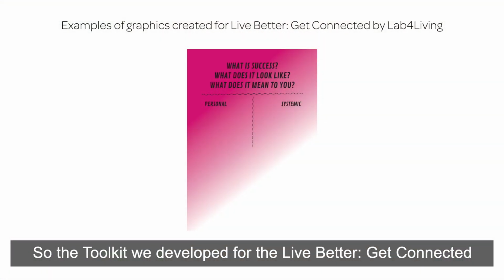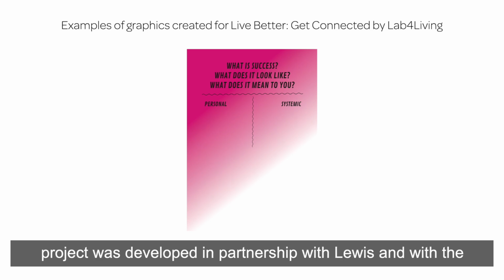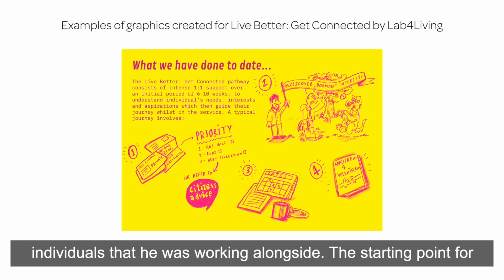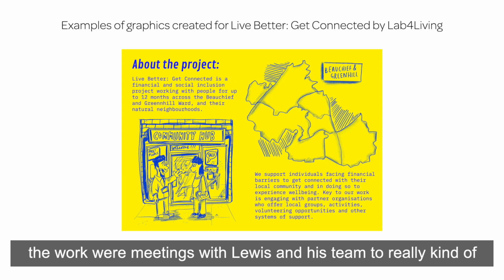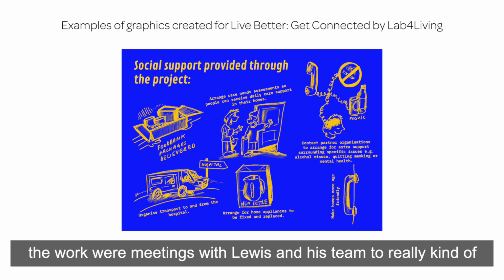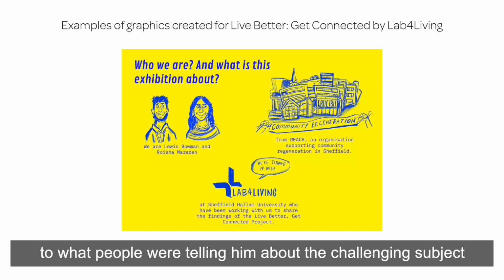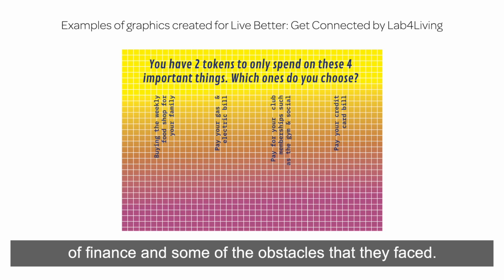So the toolkit we developed for the Live Better Get Connected project was developed in partnership with Lewis and with the individuals that he was working alongside. The starting point for the work were meetings with Lewis and his team to capture something of the broader context, to listen really carefully to what people were telling him about the challenging subject of finance and some of the obstacles that they faced.